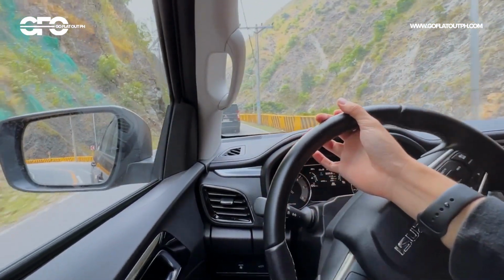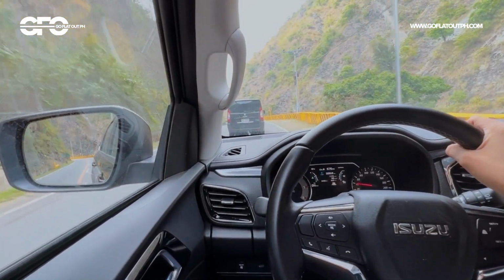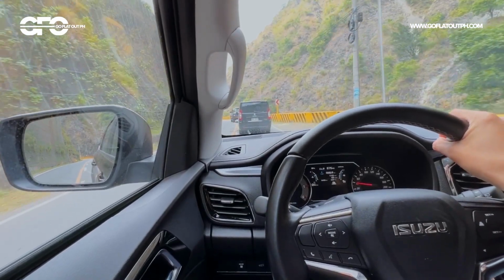It's one of the best engines for me in this class. And Isuzu really does well in terms of diesel engines. So they really do deliver in that aspect.